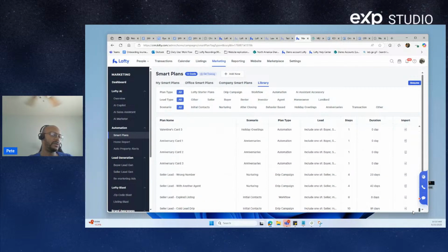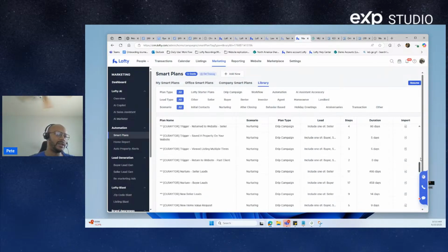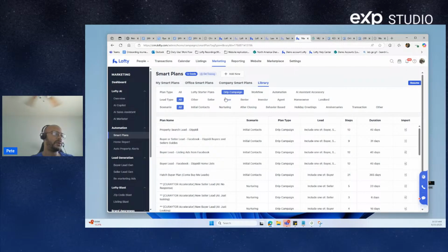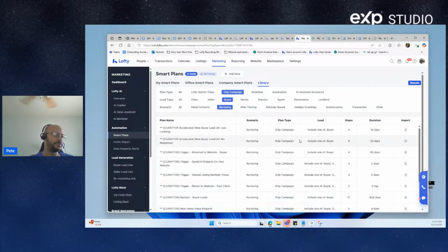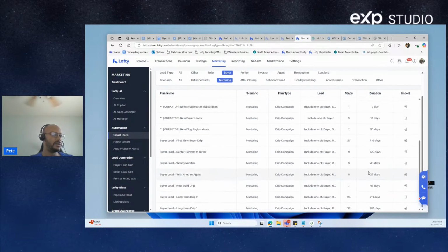Now, what's cool about this is that you don't have to reinvent the wheel. If we created it, you can take what we created and make it apply for what you want it to. You can change any aspect of it, and that saves you a lot of time because smart plans can definitely get pretty involved. But let's say you just want to create a simple drip campaign for buyers that aren't ready to sell yet, nurturing. Boom. You can just change all this.